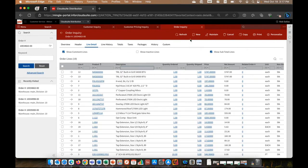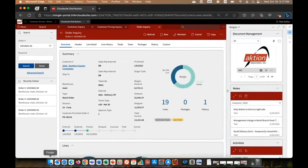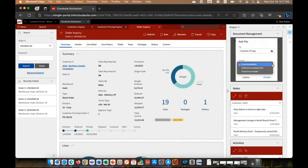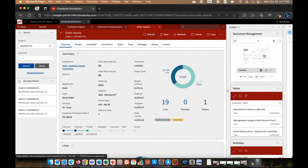That's on any column in any grid. You have that capability. So again, we review the status of the order, but they realized they didn't give us the customer purchase order, right? Their PO for it. So they email it to me, and I want to add it to this order. So I'm going to grab the email that they sent, the attachment, drag and drop it into the widget. And now what do I want to associate it with? In this case, the sales order. What type of document is it? It is a purchase order. And now when I hit upload, now this PDF is associated with, in this case, a sales order.